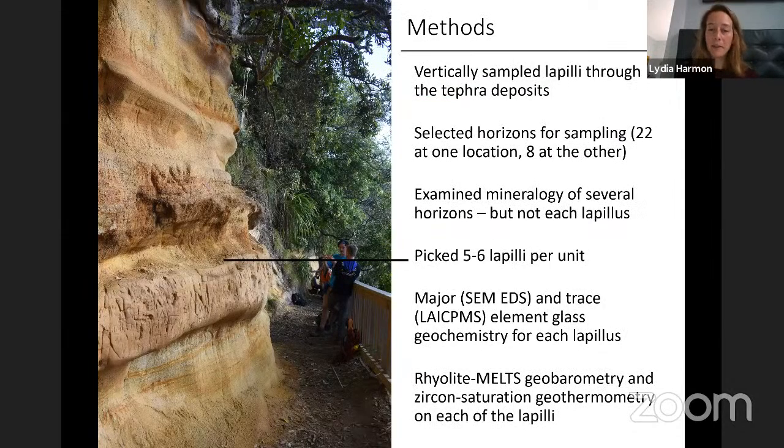All right, so for the methods that I used, we vertically sampled lapilli through the horizons and through the tephra deposits. We selected horizons for sampling. There were 22 sampled at one location and 8 at a second location. These horizons were chosen based on, say, a change in grain size or just before and after paleosols, so we tried to get the different parts of the eruption. If something looked like it changed, we collected about 1 kilogram of tephra material. And we examined the mineralogy of several horizons, but not of each lapillus.